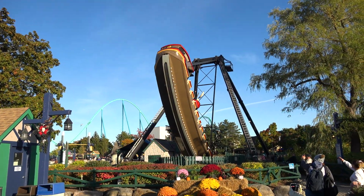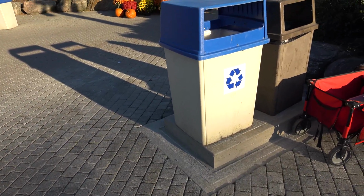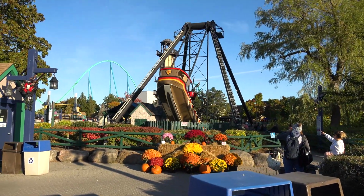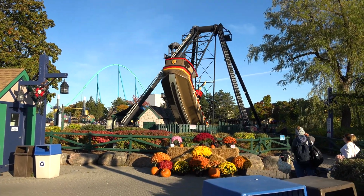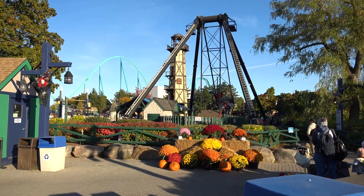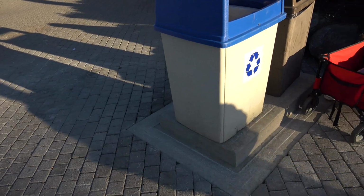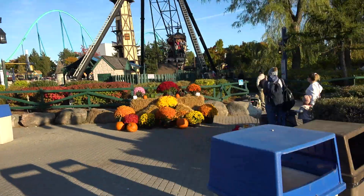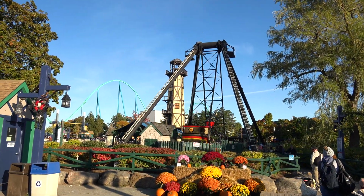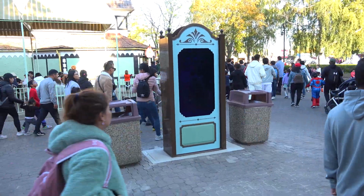Right by Vikings Rage, it looks like the park is maybe preparing for another one of those interactive map screens right here. So yeah, again, I'm glad that the park is making some improvements to helping guests get around the park, and this location makes a lot more sense than the one by Flying Canoes, so good to see that.